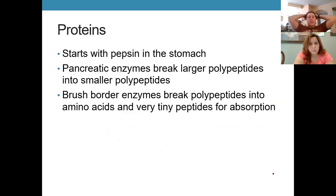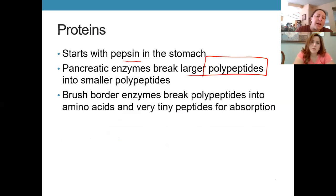So then with the proteins, again, pepsin got it started. The pancreatic enzymes break the proteins down further. The pepsin just splits the proteins into smaller polypeptides, but they're still really big. The pancreatic ones, the trypsin and the other enzymes, break them down even smaller. And then the brush border enzymes break them down into individual amino acids for the most part so that they can actually be absorbed. Hopefully you can see a theme here.